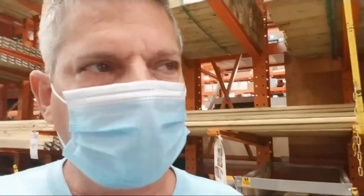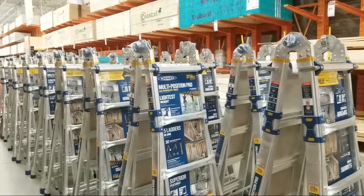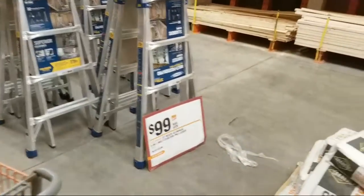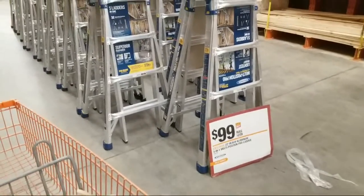Oh, yes. And we are live here, folks. Live at Home Depot. Why are we here live? Well, I had to come in here to pick up a few supplies, but I thought while I was in here that I would reiterate about this sale on these ladders. Show you folks this because they're actually disappearing pretty quickly. And I'm surprised that our store has this many of these.